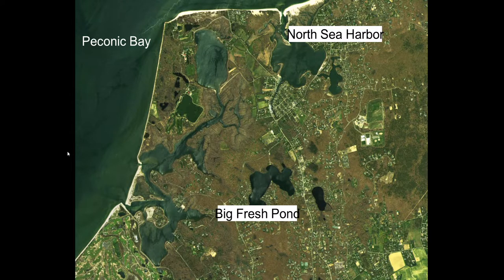There's two road crossings across this bridge, and the culverts are both of concern. They impede the fish at certain tides and at low flows, but there's never been a dam built on this stream, so there's never been a permanent barrier. And this run was estimated a couple years ago at about 100,000 fish coming in to Big Fresh Pond to spawn every year. But every other tributary has been dammed, and these runs have been impacted.